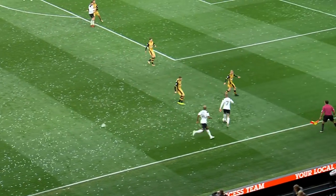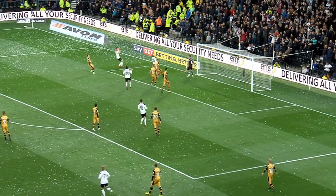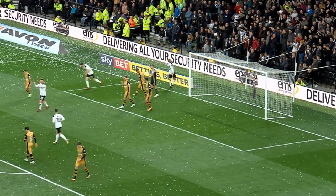Here's Russell. Russell on the right-hand side gets his cross in. It's a dangerous one, and it's bluffed at the far post by Vidra.